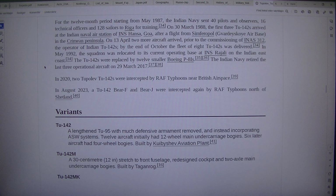In May 1992, the squadron was relocated to its current operating base at INS Rajali on the Indian East Coast. The Tu-142s were replaced by 12 smaller Boeing P-8Is. The Indian Navy retired the last 3 operational aircraft on the 29th of March 2017.